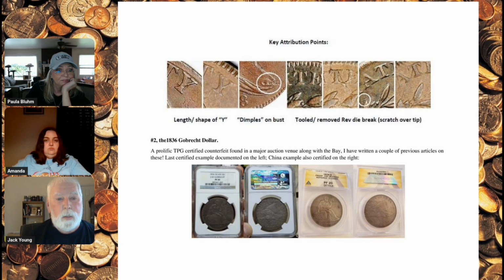These examples, the one on the left was the last one that I documented, probably just a couple years ago. This one actually ended up in a dealer's inventory. I think we talked about it a little bit earlier before we started recording. And then the one on the right is my example, and that example actually came from China. After the den of thieves all disappeared, one of them was still in China and still making contacts. That coin came from China through the Netherlands and then to the U.S. They professed 100% that it was genuine, but of course we proved that it was not. But it's in a TPG holder as well.